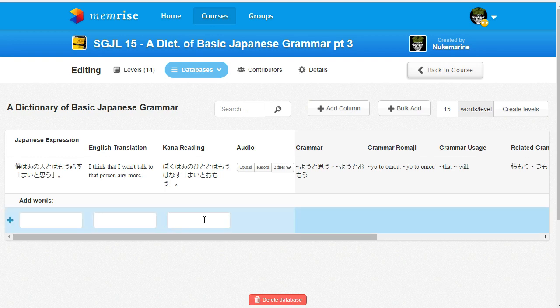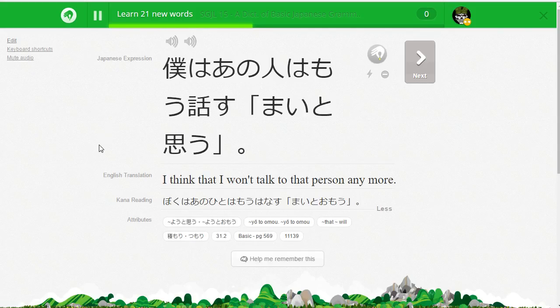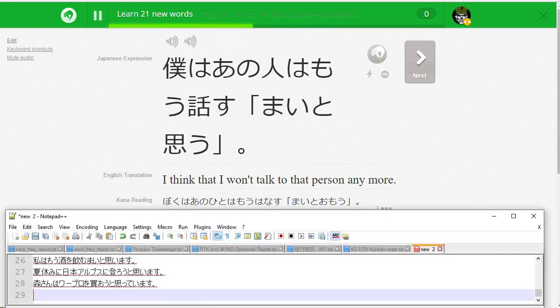Let's see. So that should be doing it. Let me just make sure this is working. 僕はあの人とはもう話すまいと思う。Alright, there we go. Let's do it. 僕はあの人とはもう話せまいと思う。Alright, let's type it out. 僕はあの人とはもう話すまいと思う。Okay, I think that's it for that part.